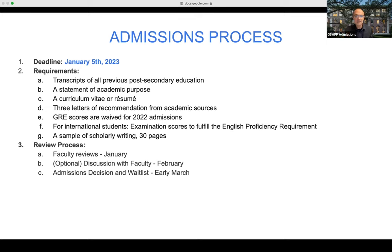Obviously, your curriculum vitae is important. Three letters of recommendation from academic sources. Please ask people who've conducted a PhD who can speak to your ability to conduct doctoral level work. I suggest that you call these people and ask them point blank whether they feel comfortable writing a strong letter of recommendation for you. What you don't want is somebody writing a lukewarm letter, and you don't want people who don't know you writing letters of recommendation. These are people who are your champions that you want to really reach out to.